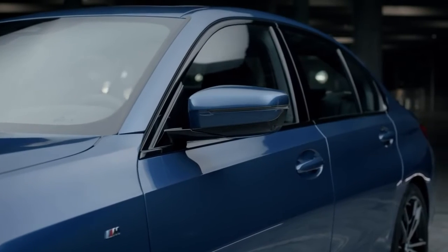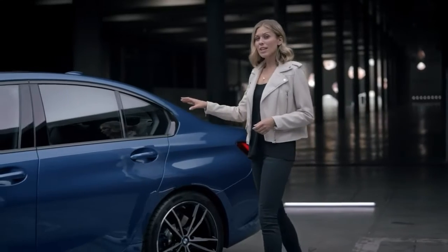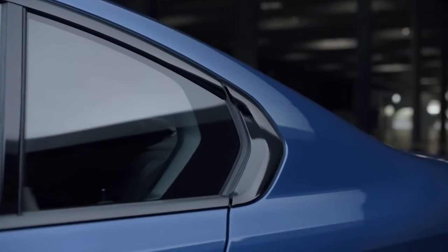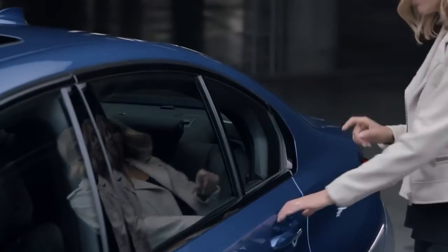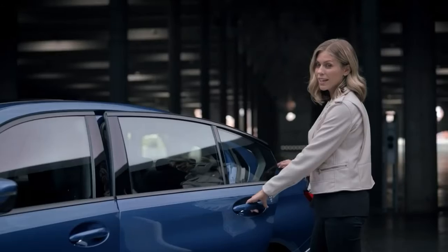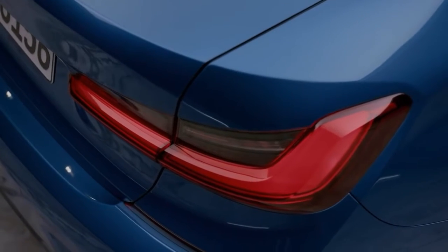From the side, the new 3 Series is agile and yet compact. The reinterpretation of the Hofmeister kink is another important feature of the design language. It's now a fixed part of the C-pillar with a freely suspended glass edge in the door, giving it a more modern, high-tech touch. Let's have a look at the rear.